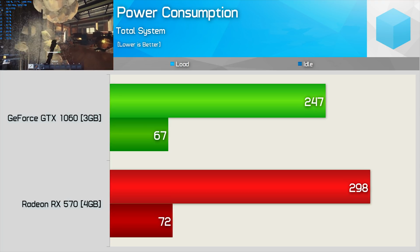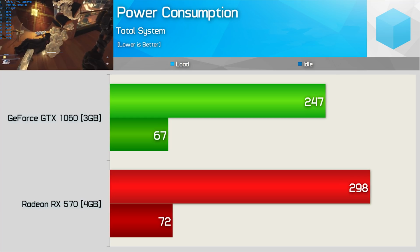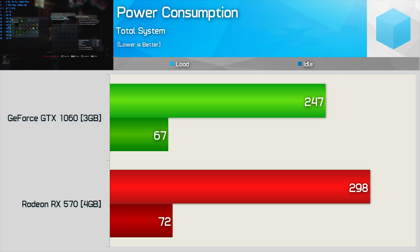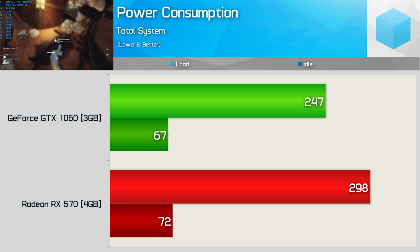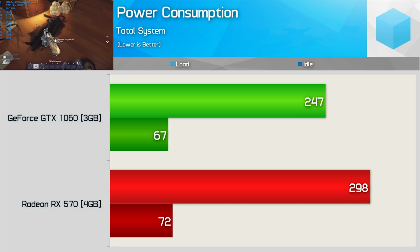In the words of Jeremy Clarkson, power! Yeah, time to look at the power consumption, and unfortunately in this case, more isn't better. Jeremy wouldn't understand. The RX 570 pushed total system consumption at almost 300 watts, which frankly is still very manageable, despite the fact that the same system with the 1060 consumed almost 20% less.